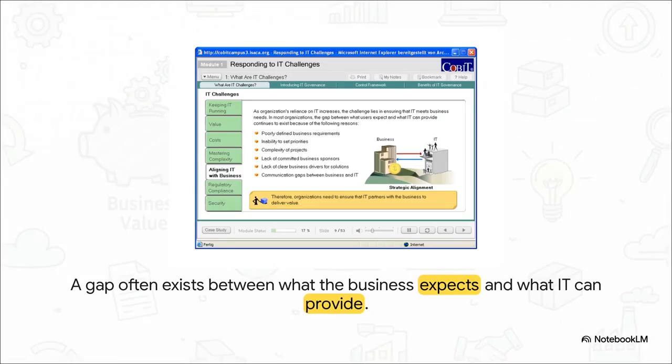Then there's this classic, the disconnect. You know the story. The business side says, hey, we need this thing. And IT goes off for 6 months and builds, well, something else entirely. This gap is so common. It comes from poorly defined requirements, a lack of clear business goals, and just a fundamental misunderstanding between what technology can do and what the business actually needs it to do. It's frustrating for everyone involved.